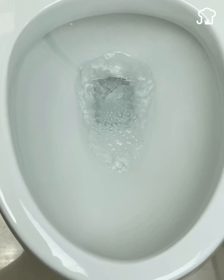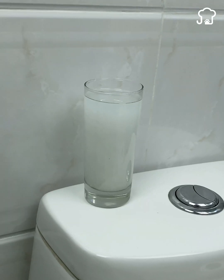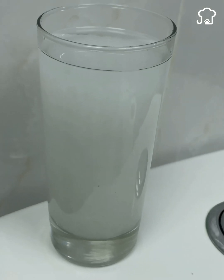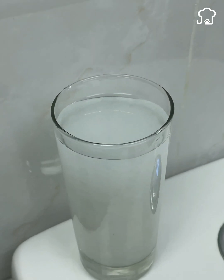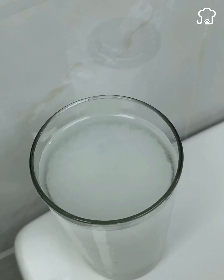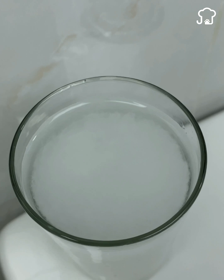And now let's see how the paper looks after approximately an hour. As we can see, the paper has completely disintegrated, which is a good sign that from today, we can throw the toilet paper into the toilet when we use it.